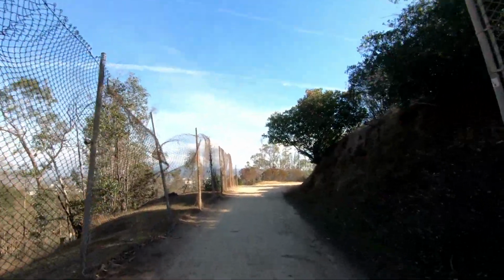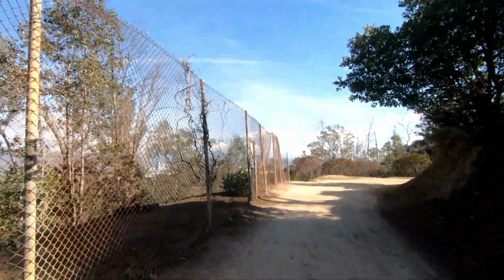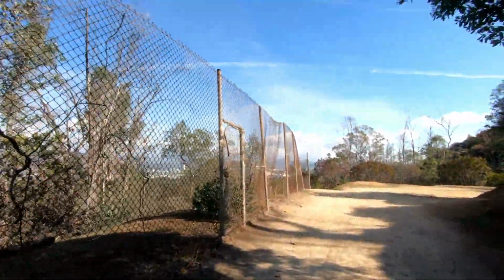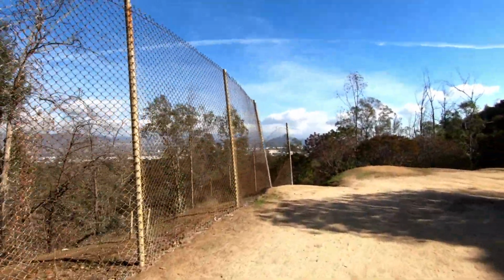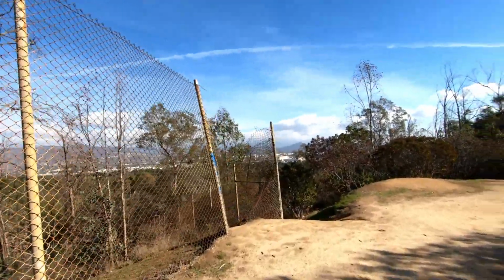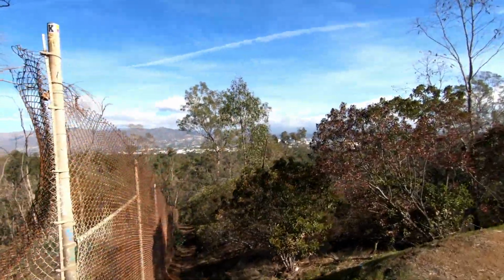Honestly, we love hiking here because Danny and I absolutely love finding old LA historical sites from when the city first started. Now we're walking past the double fencing gates, and this is really cool. You get to see the whole city. I think that's Glendale just down below, and downtown LA is on the other side behind us. If you look closely, there's a little glimpse of Glendale, maybe Burbank.